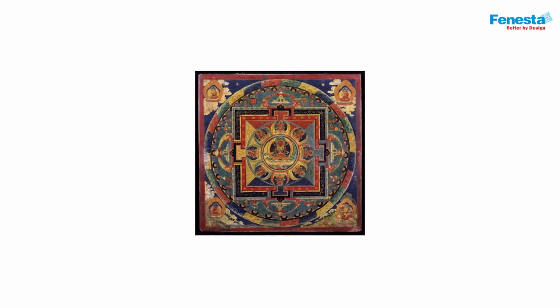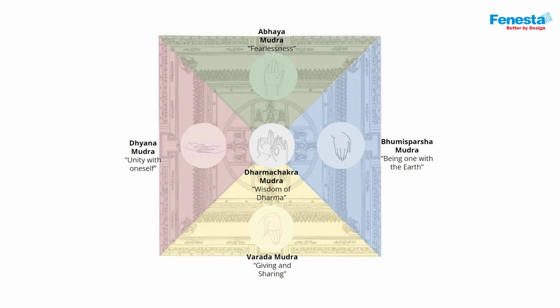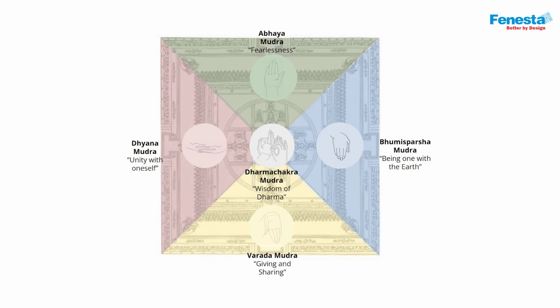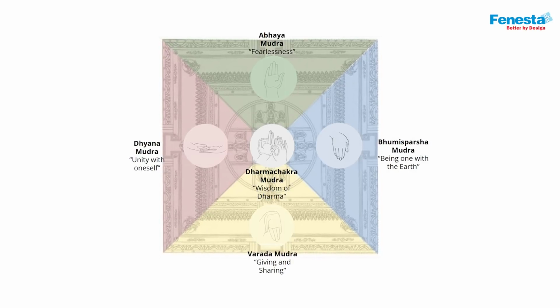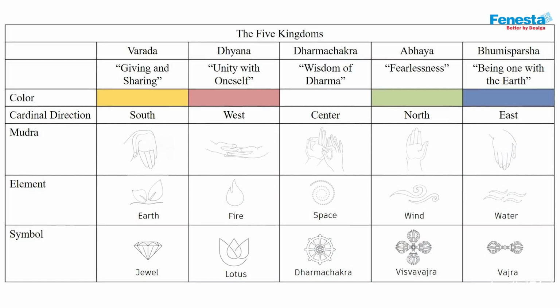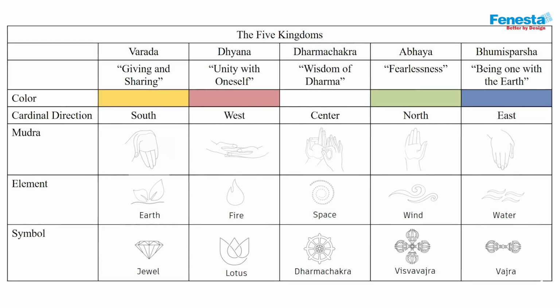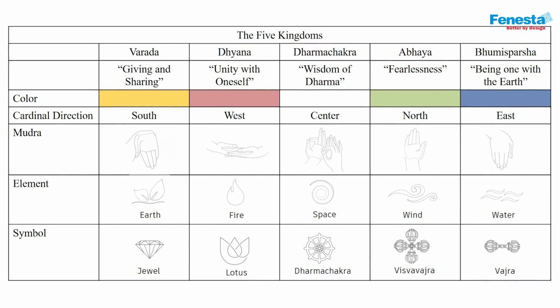A Vajradhatu Mandala is a symbolic representation of a palace. It's divided into these 5 houses of Dhyani Buddhas, and each house is represented by its own mudra, a color, a cardinal direction, and several attributes. The 5 houses are associated with each mudra.